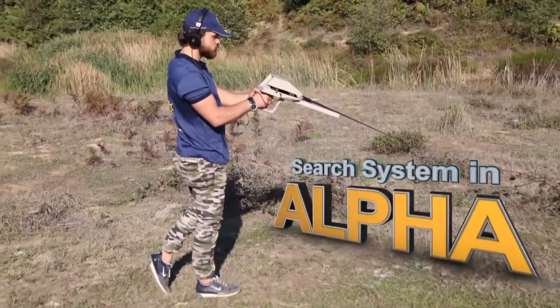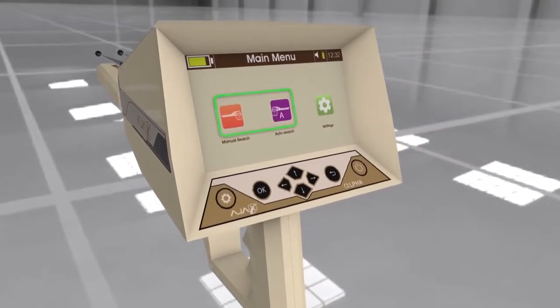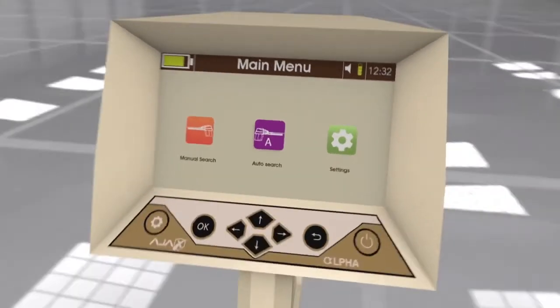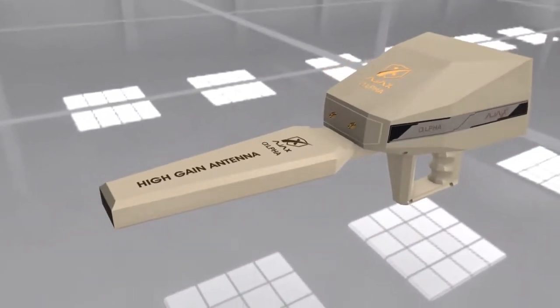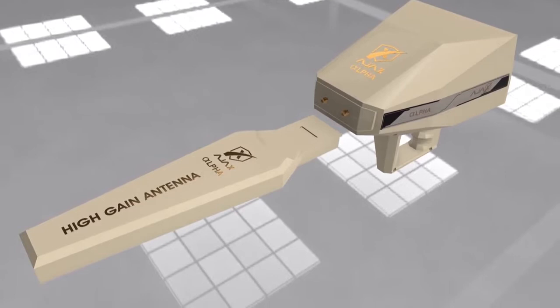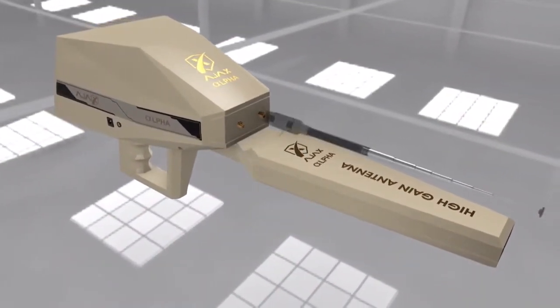Search systems in Alpha. The device uses two search and prospecting systems, which are 1. Manual long-range locator. 2. Automatic long-range locator. Both systems utilize A. Roaming and receiving antennas with binary stimulation. B. High-gain antenna with wide frequency range.